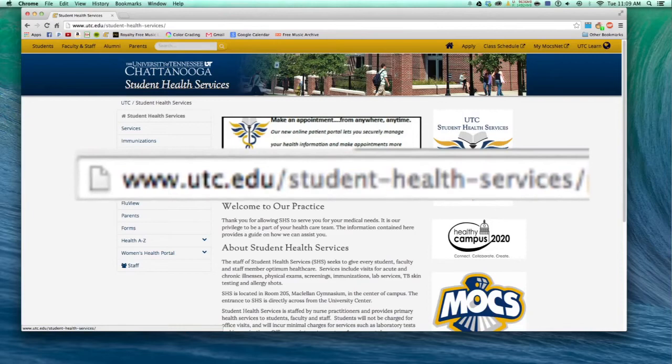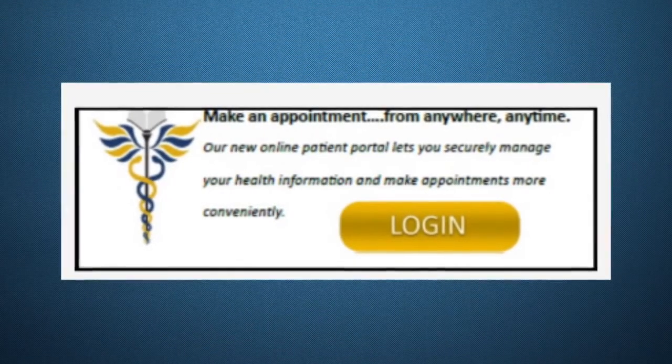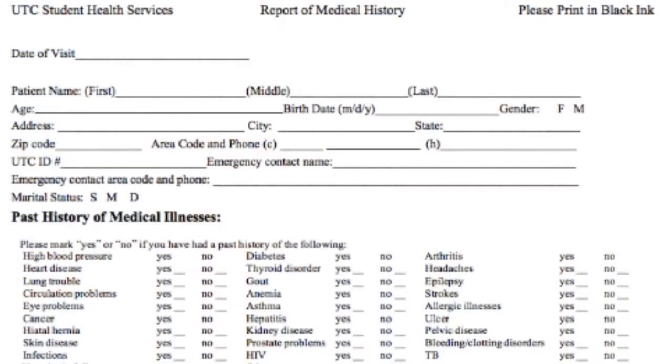utc.edu/StudentHealthServices. Go to our webpage there, and at the very top of that page, there's a portal that just says Log In to Student Health. You click on that, use your student ID information, and you can pick a time slot that's most convenient for you. You can fill out your medical history form at that point. We also ask that you fill out the section that's specific to that appointment, if you can. That gives us a better way to know what to prepare for your visit. We have that information ahead of time.